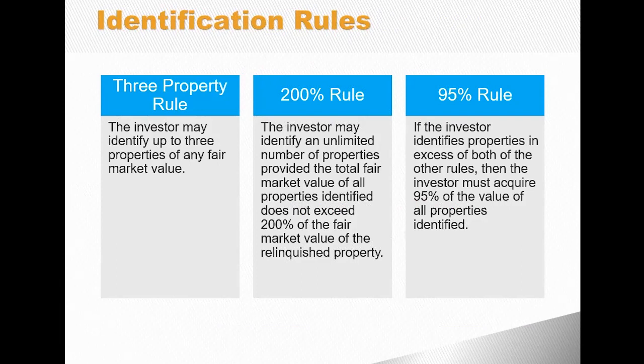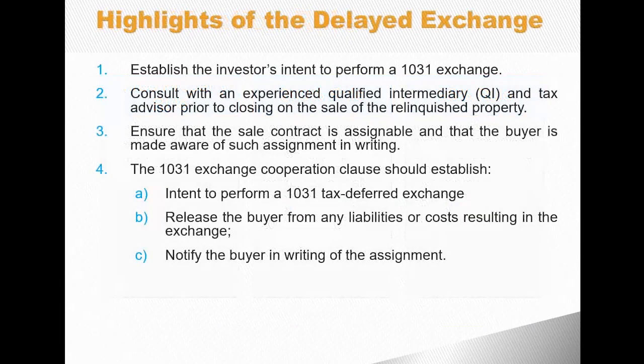So what I want to do to kind of summarize and walk through it, I want to go through on the next couple slides just the highlights of what happens. Aaron will tell you that the most common format that he sees is what we call this delayed exchange. And I just want to walk you through, just kind of as a summary, what do you want to do in a typical delayed exchange?